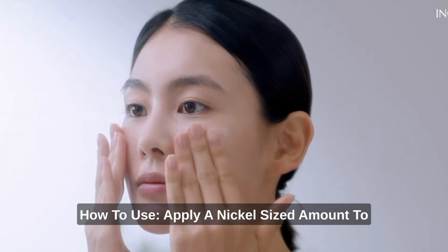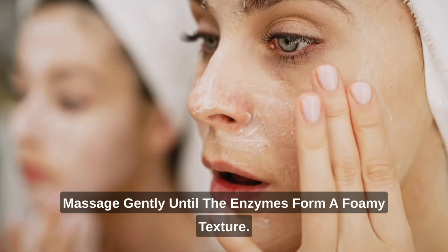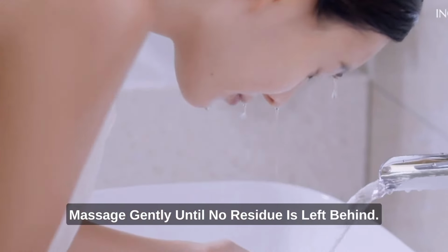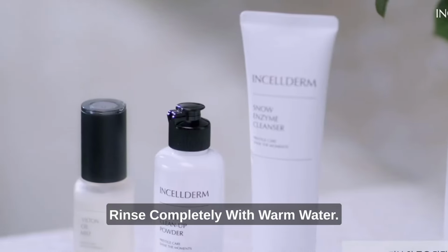How to use. Apply a nickel-sized amount to dry hands and apply evenly to your dry face. Massage gently until the enzymes form a foamy texture. Add warm water to your hands and continue to massage gently until no residue is left behind. Rinse completely with warm water.